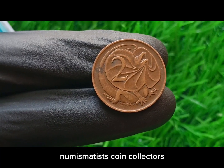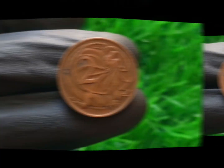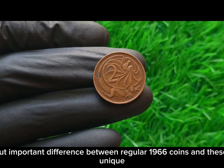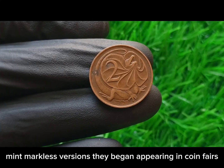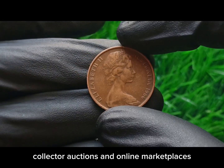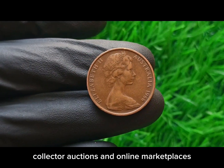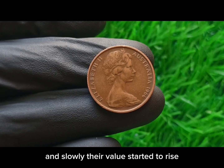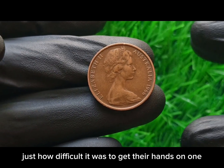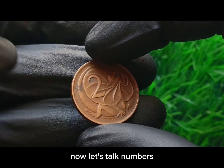Over the years, numismatists, coin collectors, began to notice the subtle but important difference between regular 1966 coins and these unique mint markless versions. They began appearing in coin fairs, collector auctions, and online marketplaces. And slowly, their value started to rise as more collectors realized just how difficult it was to get their hands on one.